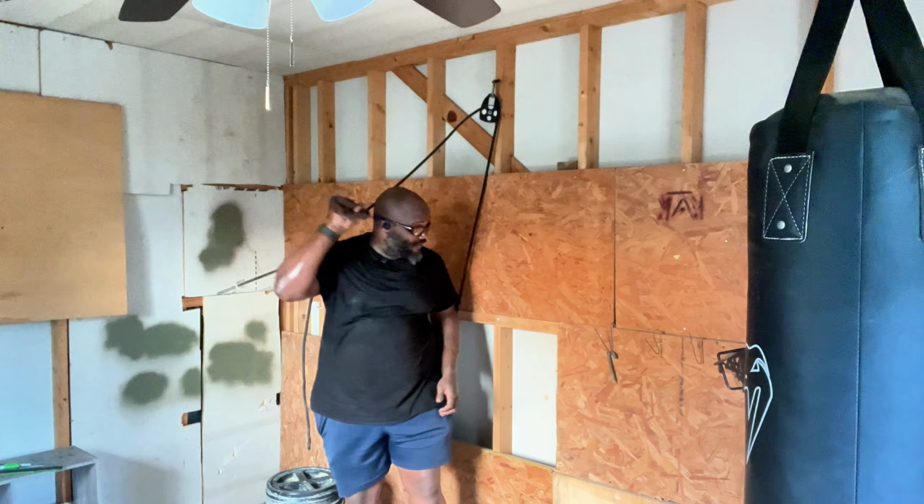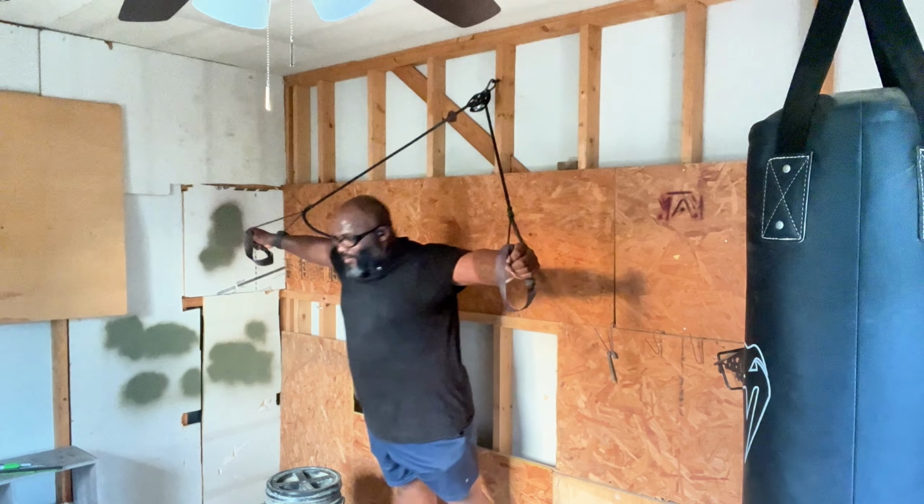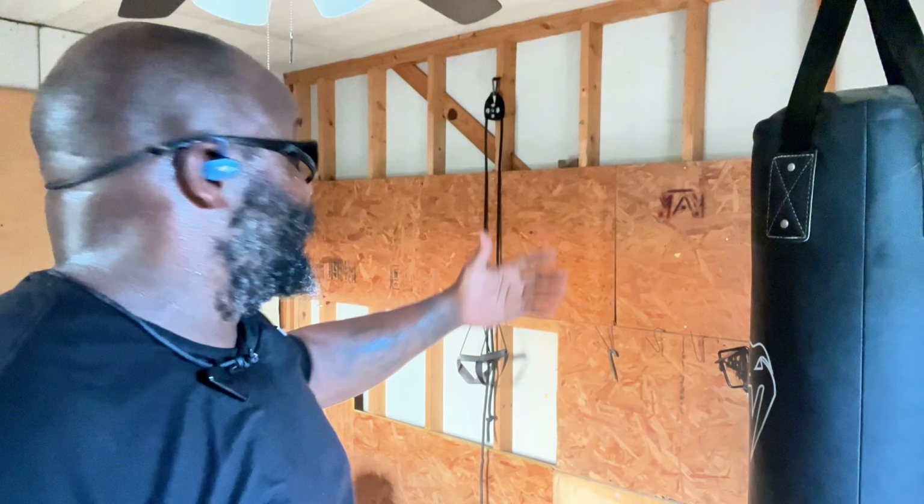Is it wide enough for flies? Nope. So I'm going to have to adjust these again, get everything to my arm span and width. I might even have to put it back to where it was and just step further forward. But that's about it for me.